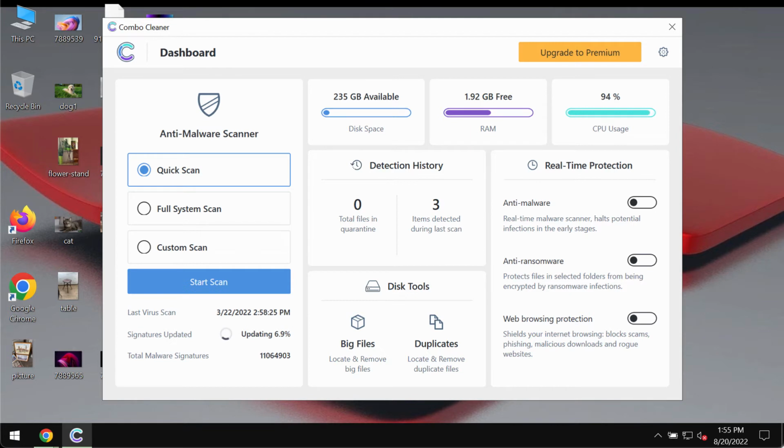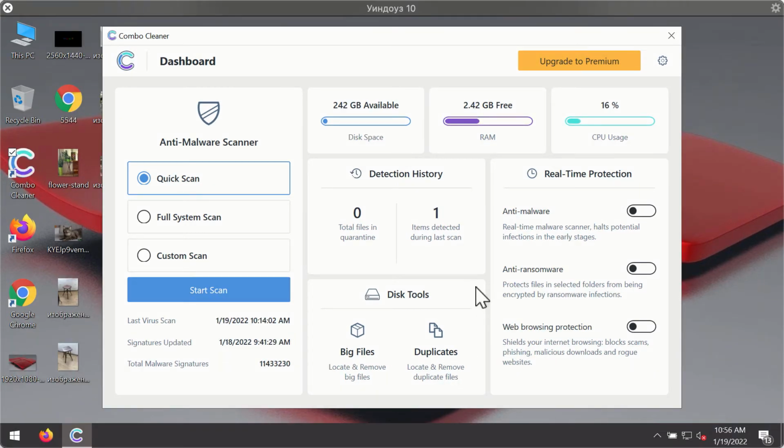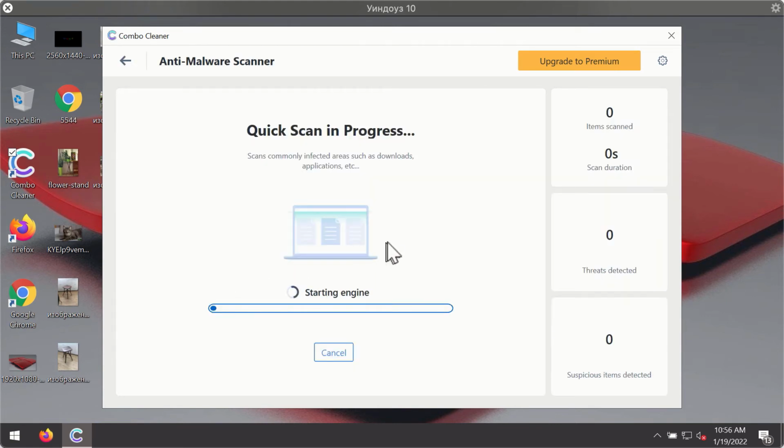with its help. After you have successfully downloaded and installed Combo Cleaner Antivirus, it will be in the trial mode, so only the quick scan option is available. Click on Start Scan button.